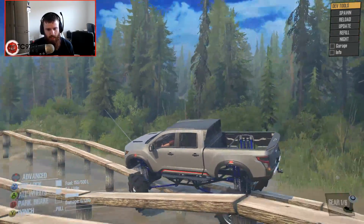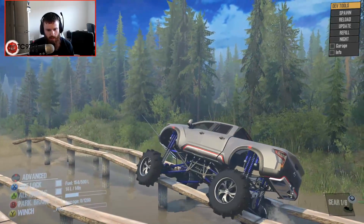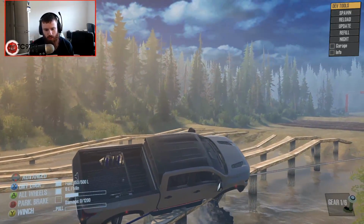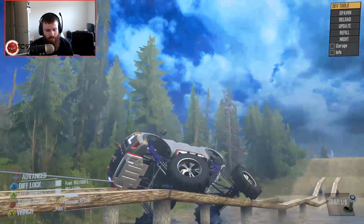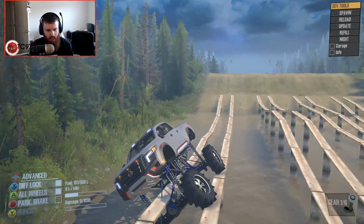This is one of the only ways, I guess, to get it across the bridge. I mean, unless you did it absolutely inch perfect, you're not going anywhere. Unless you do it absolutely, literally inch perfect, you're not making it. You're just not. And that's really, really annoying. And now I think we've really messed it up, and I think it's stuck.